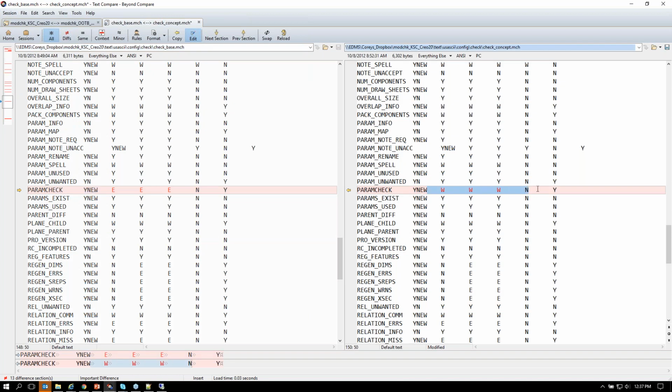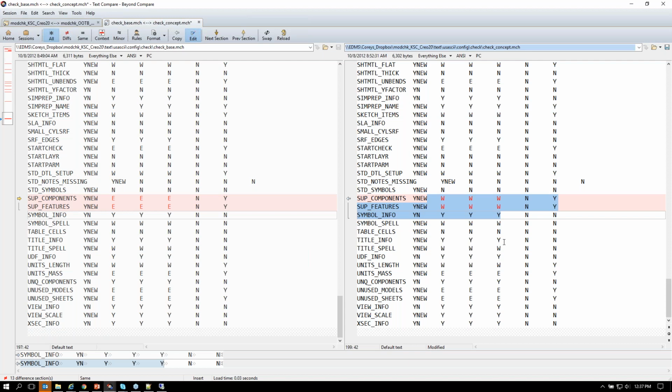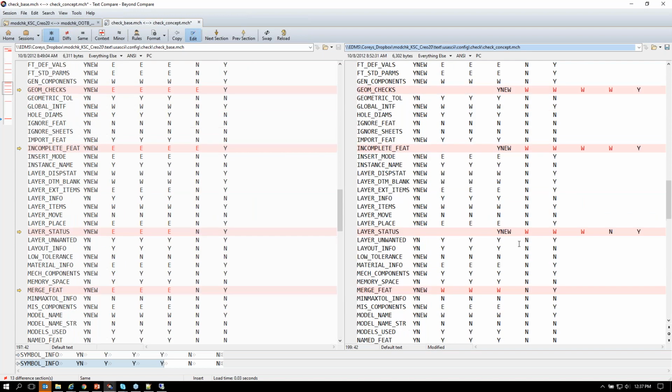So you can see for concept parameters, we're just giving them warnings that they don't have the correct parameters, but for production, they're errors. Same thing, suppressed components and suppressed features: errors for production parts, warnings for concept parts. So this tool allows us to really quickly make sure that our configuration is what we want it, and to call out and quickly see what is acceptable versus what is not, or what one check is set to versus the other. Without this, it was very complicated. I'm glad that I found this compare tool.